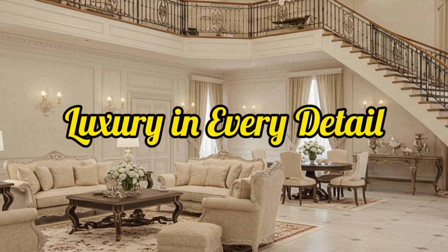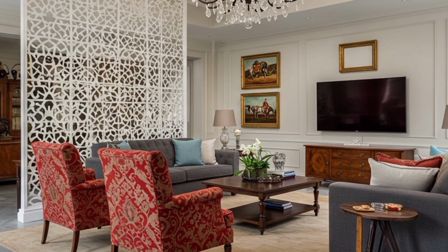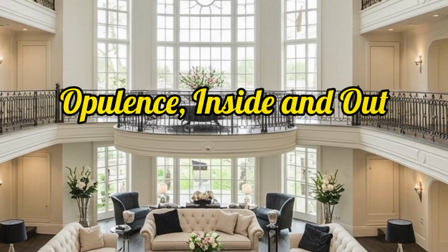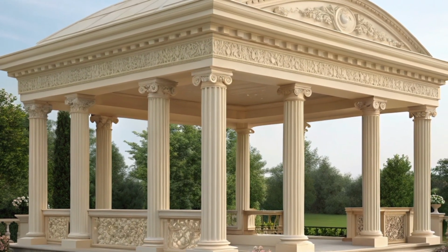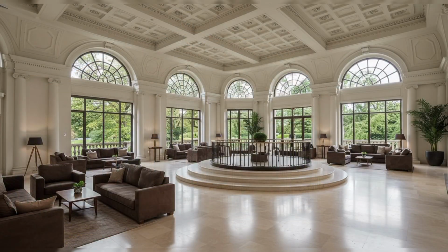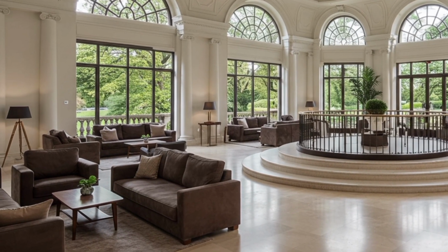There are 6 living rooms, each with a different soul. Some wrapped in velvet and gold, others in soft modern minimalism. One lounge opens onto the lakefront, offering a view that feels like a painting in motion. Whether you're reading by the fire or listening to soft classical music echoing through the halls, this is where time slows down. If you think you've seen luxury before, wait till you see what's hidden behind the next door.